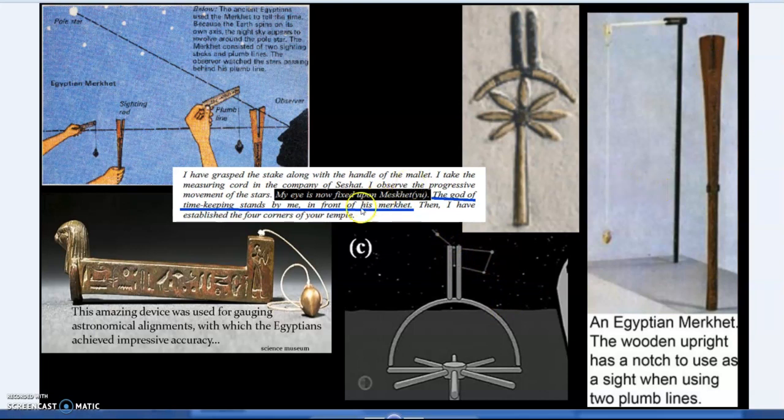And in regards to the merkhet, and the use of a plumb line, this instrument here, we just have a stake with a slit as a sighting tool, and then we use a plumb line to find north, because it's going to be straight. Very simple, but the simplicity of a plumb line is also what makes it such an effective, powerful tool in surveying.